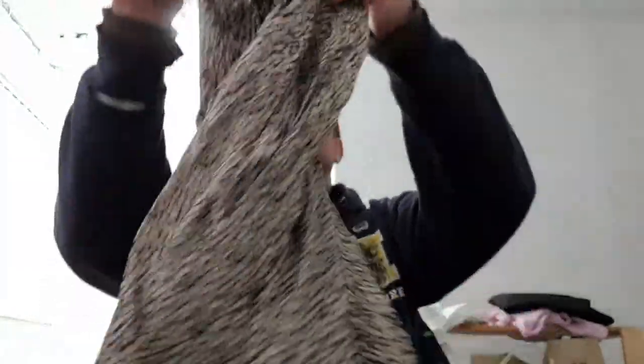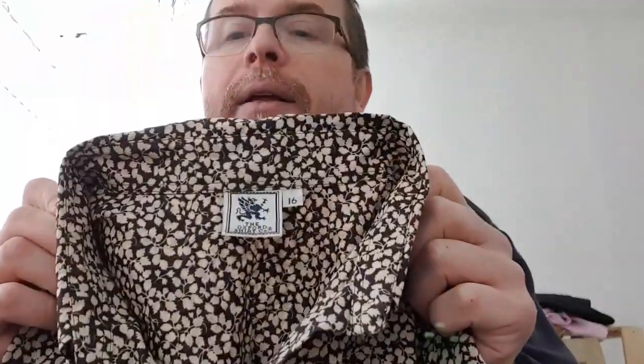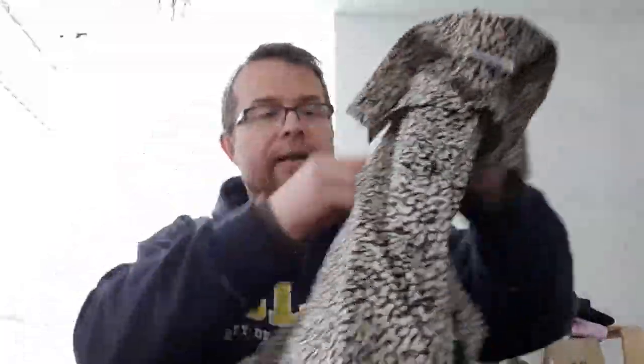We've got the Oxford Shirt Company, looks vintagey, a bit worn, collar though, a bit yellowed inside. I don't know if you can see it, but it's a nice pattern. $7.99. Yeah, it's flowers. $7.99, I would say. Maybe a bit less. Who knows?